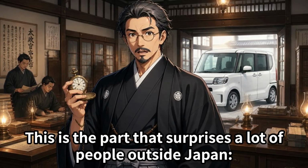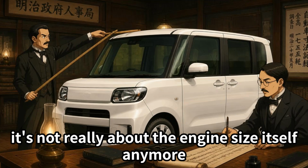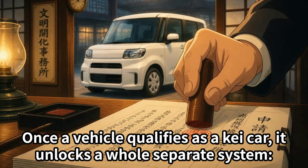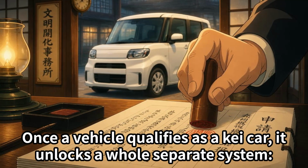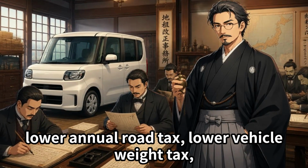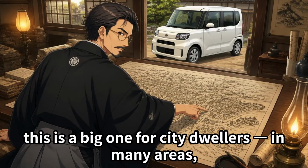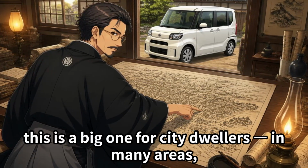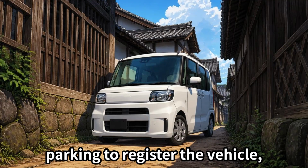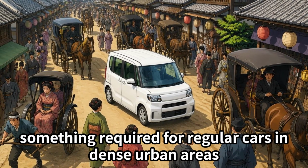This is the part that surprises a lot of people outside Japan. It's not really about the engine size itself anymore. It's about everything built around that number. Once a vehicle qualifies as a kei car, it unlocks a whole separate system. Lower annual road tax, lower vehicle weight tax, often lower insurance premiums, and this is a big one for city dwellers in many areas. Kei car owners don't need to prove they have off-street parking to register the vehicle, something required for regular cars in dense urban areas.